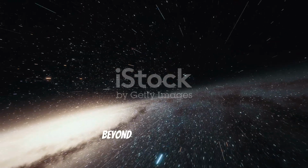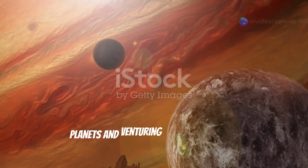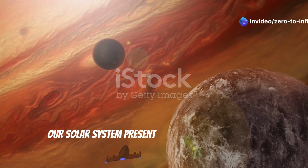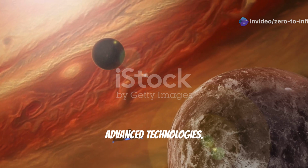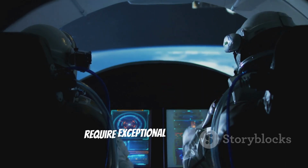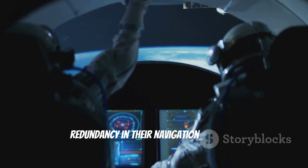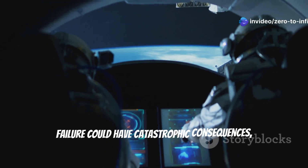Interplanetary navigation extends beyond Earth's influence. Navigating the vast distances between planets and venturing into the depths of our solar system present even greater challenges, demanding innovative techniques and advanced technologies. These missions, often lasting years or even decades, require exceptional precision and redundancy in their navigation systems. A slight miscalculation or equipment failure could have catastrophic consequences.